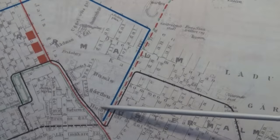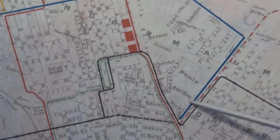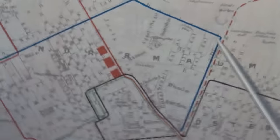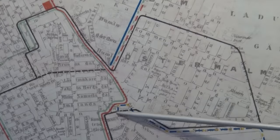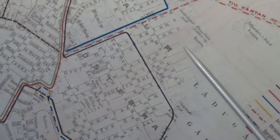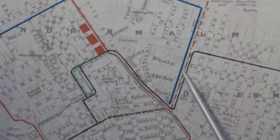Another evidence is that this light blue line that we will trace soon didn't open until late December 1904. So it was the first tram line, I think, that didn't have a horse-drawn tram line. So this was electrified from the start. And already in December 1905, it got a new route along this street, Sibyllegatan here, instead of Sturegatan. So then this map must be from 1905.